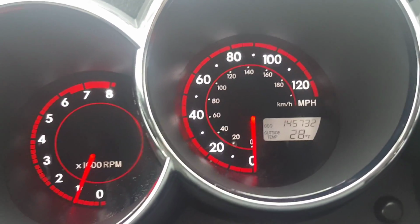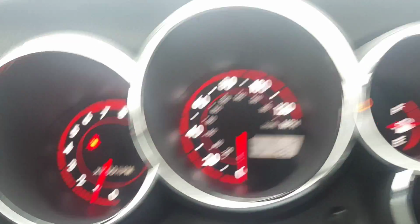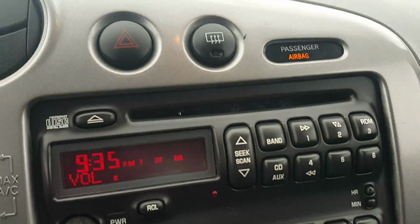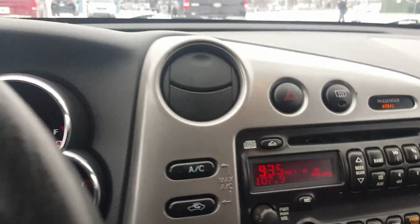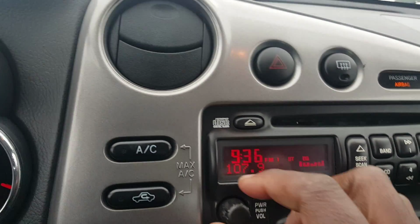Currently has 145,000 miles on it. CD player. Cruise control. Hazards, ready for us. So the radio does play.